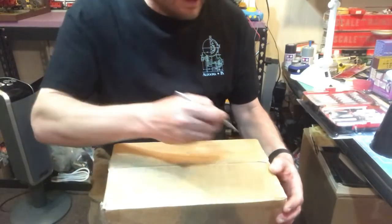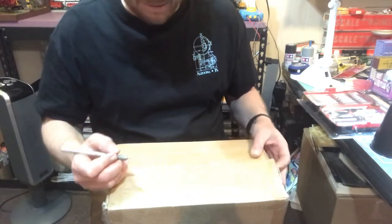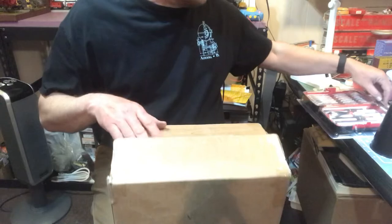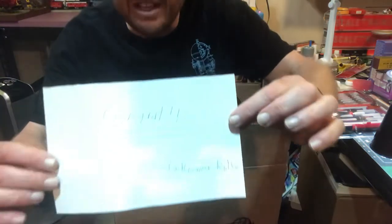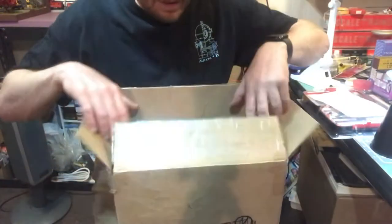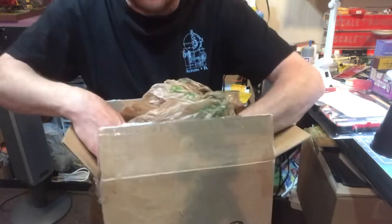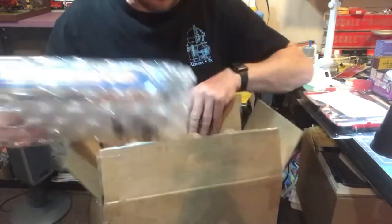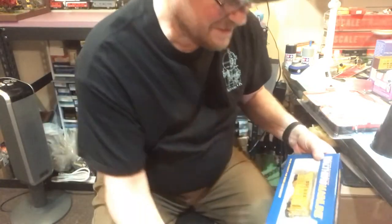So, it came in the mail today. Let's pan down and see what we got. I can cut styrene, but I can't open a box. Okay. And a congrats. I don't know if that'll show up or not. From Lackawanna Rail Fan. Well, that's nice. So, what have we got in here? This is really nice. Oh yeah, this is cool.